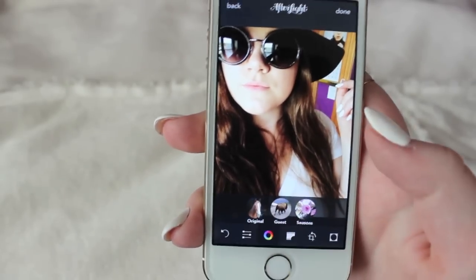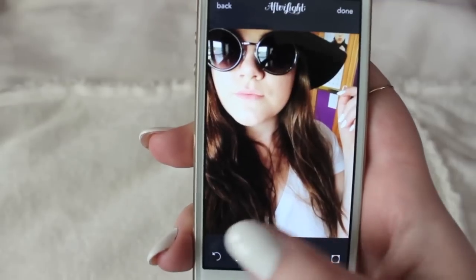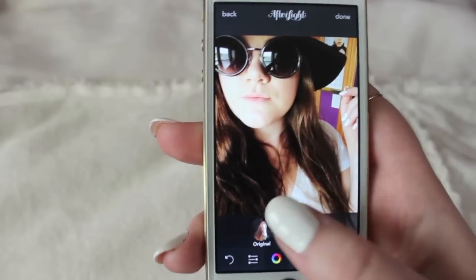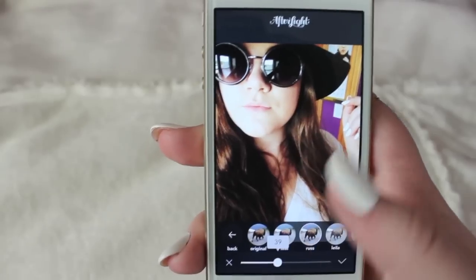Then here are all the filters. I'm not a big fan of the filters. Sometimes I just leave it like that without any filters. I don't really use too many of the filters anyways. I only use the black and white ones. And then this one, it's Russ. And I kind of lower it because I don't like it too high.